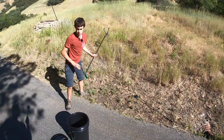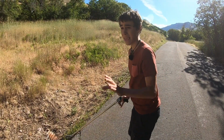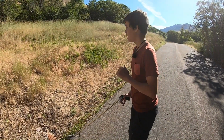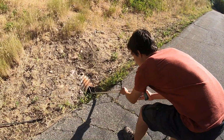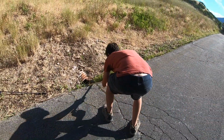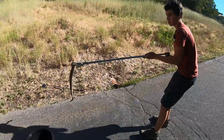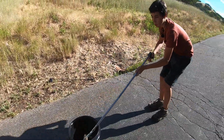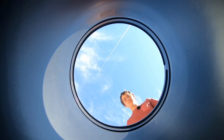The reason we're putting this in a bucket is because we want to get it to a safe location where it's safe for it and people. We don't want people crossing by, interfering and getting bit. It's just not a good idea. So that's why we're putting it in a bucket. Ooh, it's just a little guy. Careful.